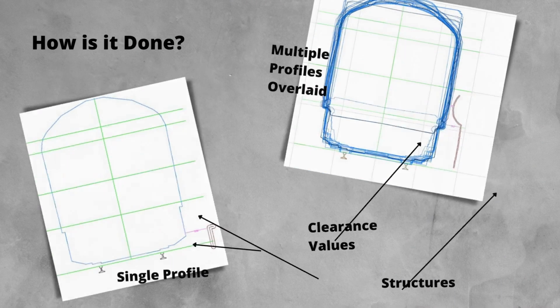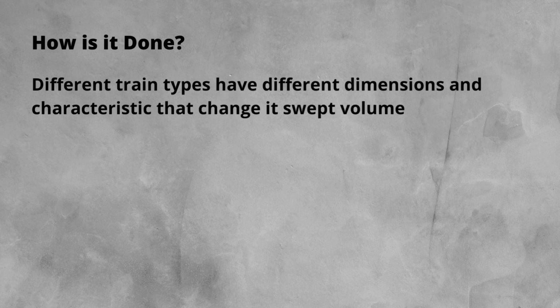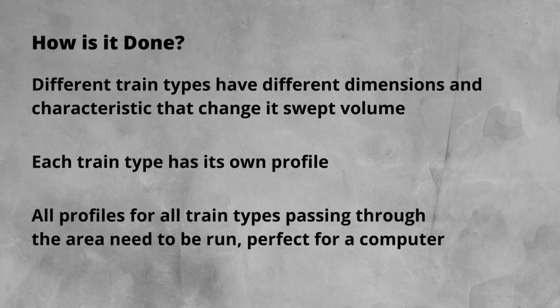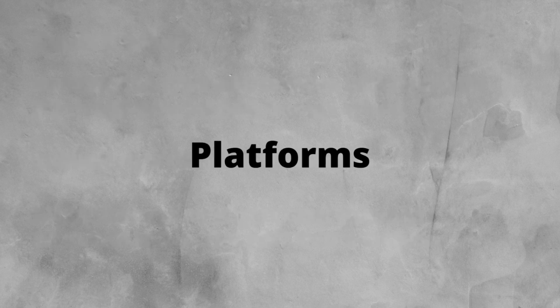It's important to understand all the types of train that can travel on the line, as each will have its own dimensions and characteristics that will alter its swept volume. This leads to each train type having its own swept volume. All the different swept volumes need to be analysed, a perfect task for a computer.